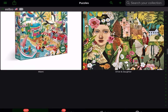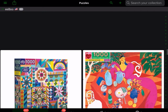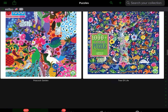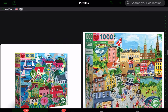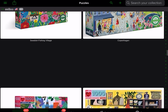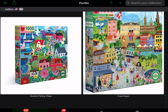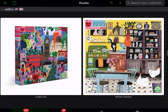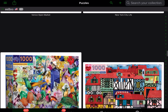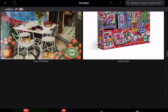But these puzzles, I just love this brand. I can't say why. All I can tell you is that it's one of my favorite brands. And even though I own more, say, Buffalo or other brands, it's only because I just found eeBoo a little over a year ago. But I'm just in love with this brand. Now I'm going to scroll back a little bit. I think starting with Copenhagen on the right, I have done all of these puzzles that are showing up now. All of these right here I have done. Can you tell that I really, really love the brand? Well, I do. I can't get enough.